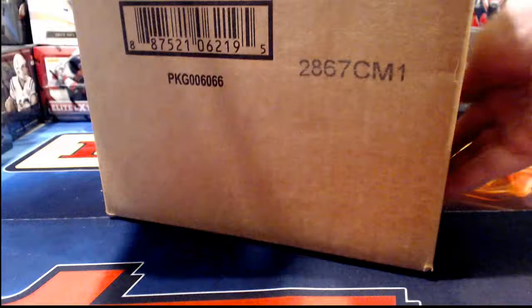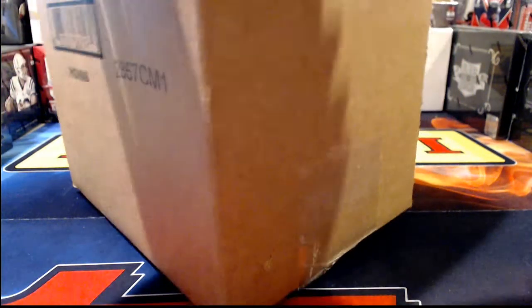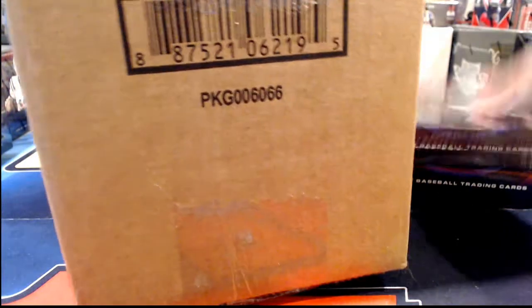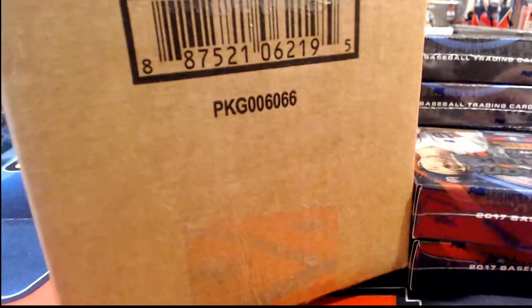So Topps High Tek, I think I have that listed as a full case as well. It's a more expensive case than Bowman High Tek by several $100s. But I'm not 100% sure. I could have split it up, but I don't really think I did. I think I listed Topps High Tek as a full case as well. We've got Dynasty that'll be listed and showing up pretty soon.